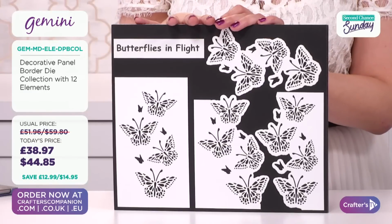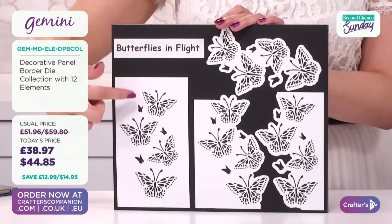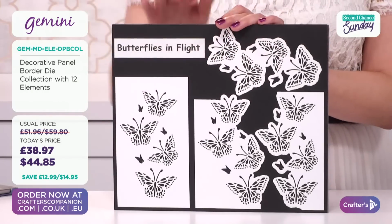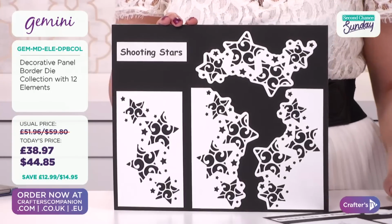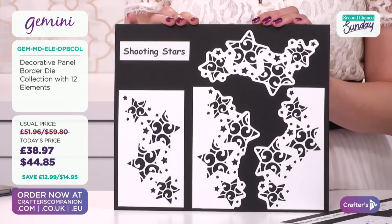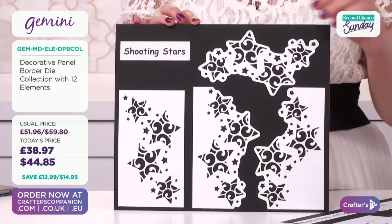Butterflies in Flight. This collection, again, you're going to be able to get so that you can keep them full. You can do the left and right side, or you can cut them both out. As well as that, you have got the shooting star. Have you got a star in your life? Is there someone who's just been a bit of a star? Maybe they've gone out of the way to help you and your community. This could be one for them.